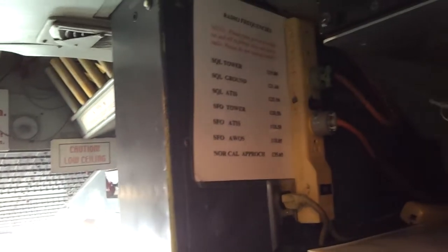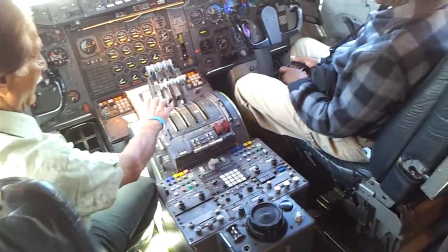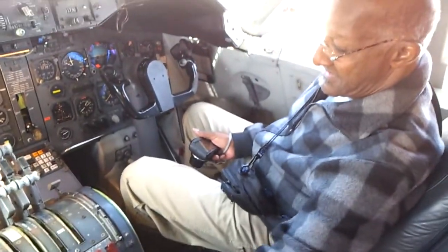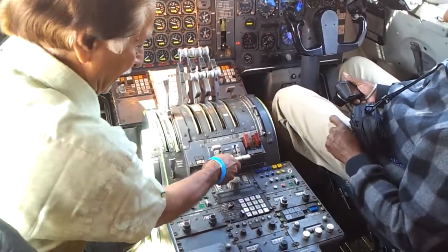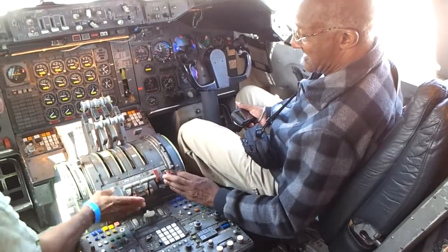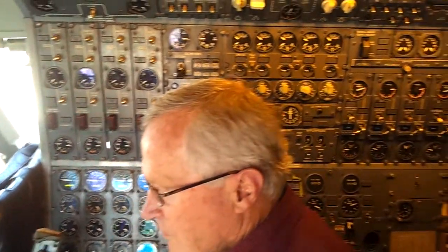Okay, what you do is you've got a starter for each engine. And what you do is you put it in ground start, and that puts air into the engines and they start turning around. And when they get to a certain RPM, you bring that up, pull it up and then forward. One at a time. And then the second. Yeah, and you hit the second start switch. Get it up to the start. So hard. Achha, with this, the speed goes up. One by one. Four speeds. And then, how to lift it up?